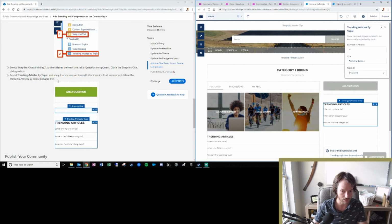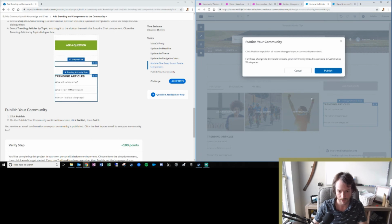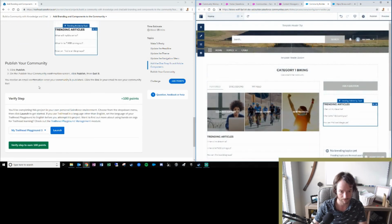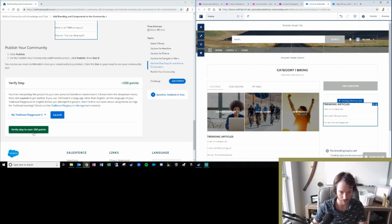Close the trending articles by topic dialog box. Same thing we do at snap-ins. Publish our community. So we're going to go ahead and publish. You'll see an email confirmation once your community is published. Click the link to see your community live. Okay, so we'll click verify this, and I'll navigate to see if we can find that.